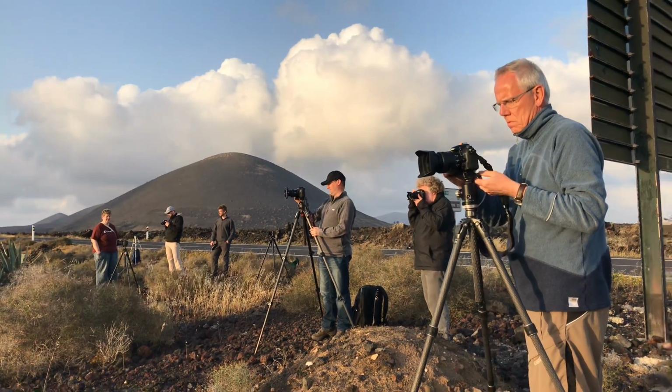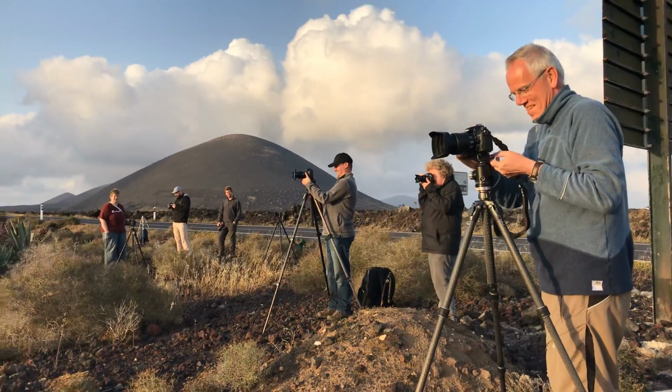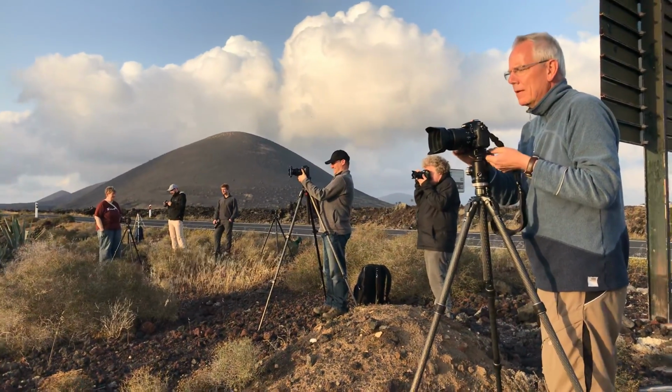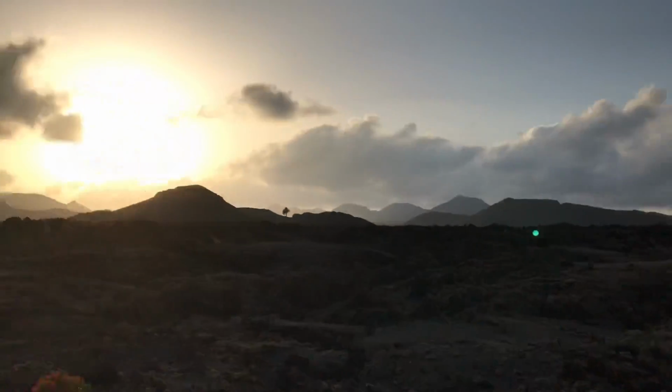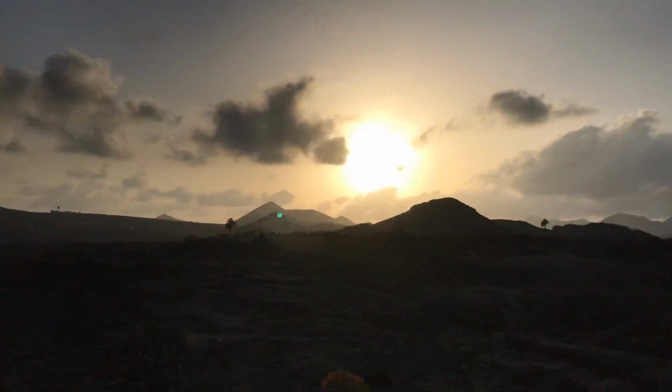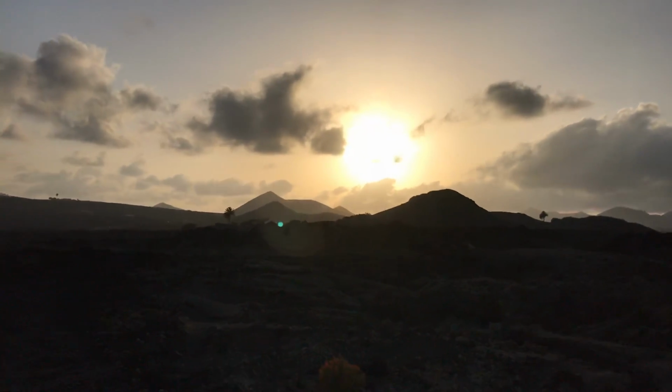Here we have the photographers. This is a whole tribe in their natural environment preparing for sunset. So guys, we've come out here. It looks like the sun is going to set over there, as you can see. And what you probably can't see is there's a little house.